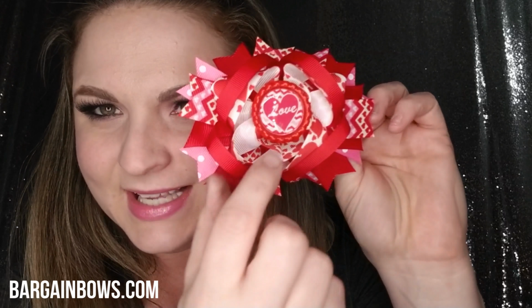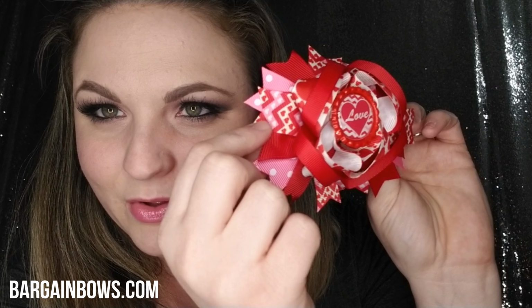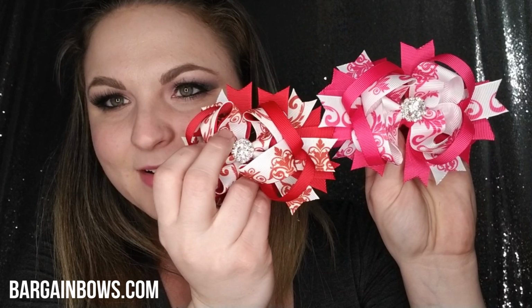Okay, this one has a bottle cap in the center and says love. Beautiful heart ribbon, red ribbon, polka dots, lots of pink and red. Okay, and this one is very similar to this one, just a different color.